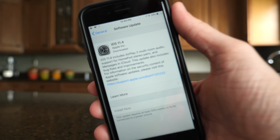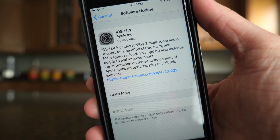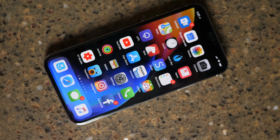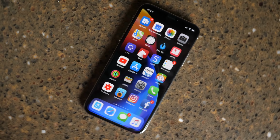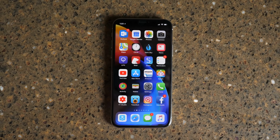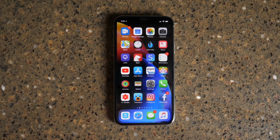You can get the new firmware right now on your iPhone, iPad, or even 6th generation iPod Touch in Settings, General, and Software Update. There are some big changes in this update, but honestly, a lot of it is left over from what Apple promised iOS 11 would be getting a year ago, all the way back at WWDC 2017. So let's go ahead and jump in.